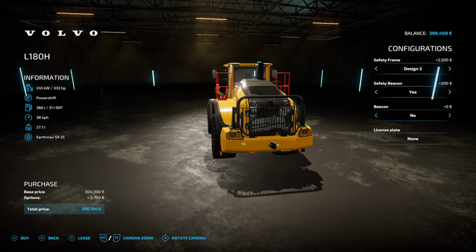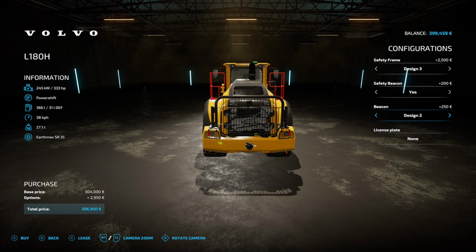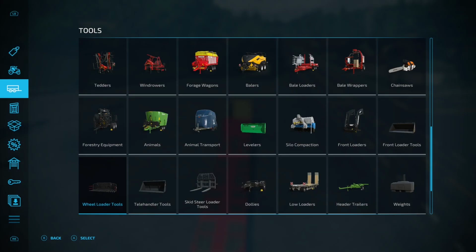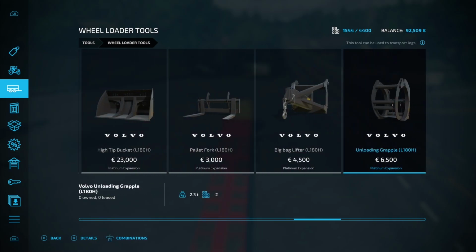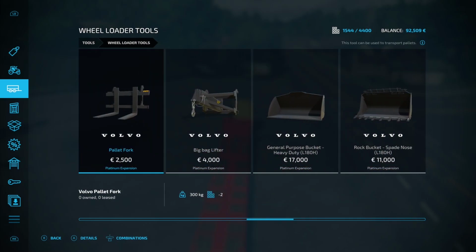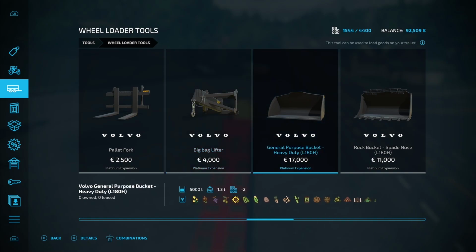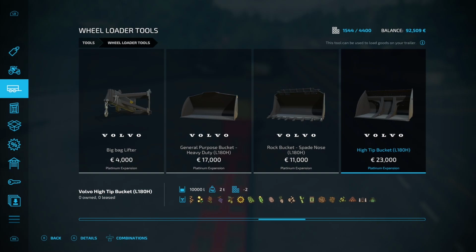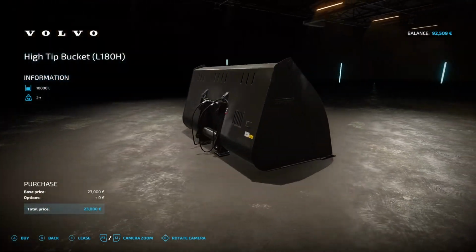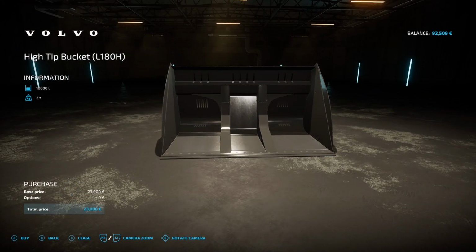Right, so not many choices in terms of design, bits and pieces here and there. You can't increase the horsepower, 330 horsepower, pretty heavy. Right, so we've got that bought. Now we're going to have a look at the front end loaders, the wheel loader tools, and we'll get a front end bucket, tip bucket or whatever they're called. And there we go. That one there, 3,500 litres. That one's got the tines on it. We might have to use that, but that's 10,000 litres. I'm sure that'll pick it up. Gonna take a chance. I'm going to take the big one.